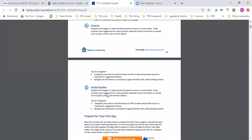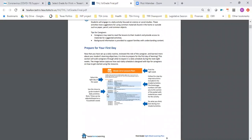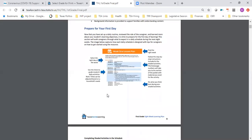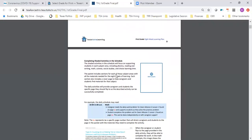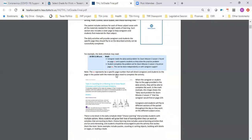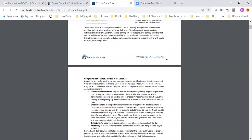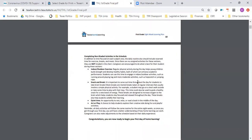So we go through these, and then we have a section on preparing for your first day. What this really does is just gives a very, very high-level step-by-step overview of what to expect. So they can see this and they can read through it and they can start to understand what they're going to see in the packet every day. Some explanation around how the packets are set up and what to look for in a particular day of the schedule. But we'll walk through a day of the schedule shortly as well, so we'll do that together.